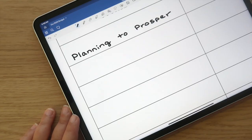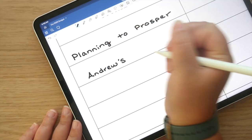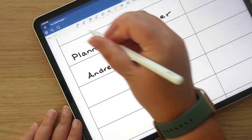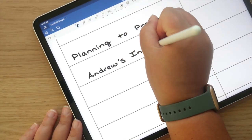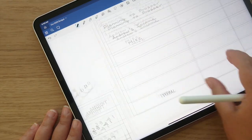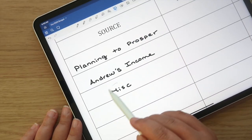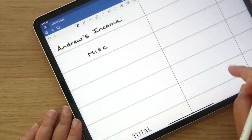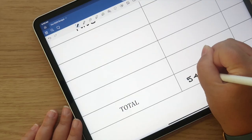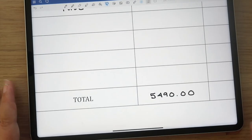So then we have Andrew's pay. Andrew's my husband, he works at a golf course. Let's see, how do I want to label this? Just Andrew's income. And then we also have miscellaneous for anything random that comes in. So those are our main sources of income: our family business, Andrew's income from working at the golf course, and then miscellaneous. Then our total here is going to be $5,490.